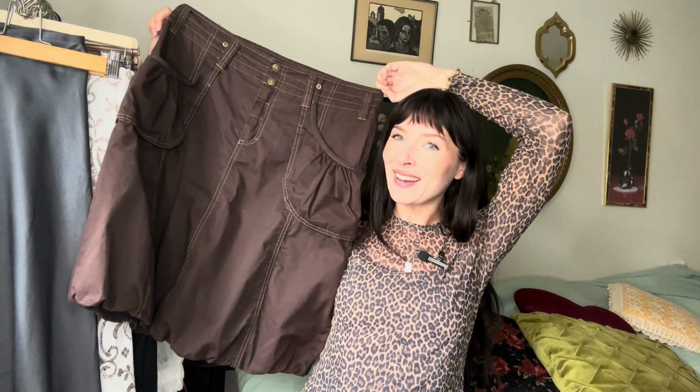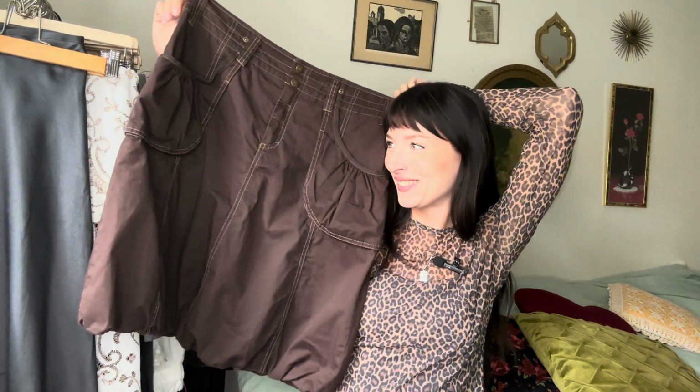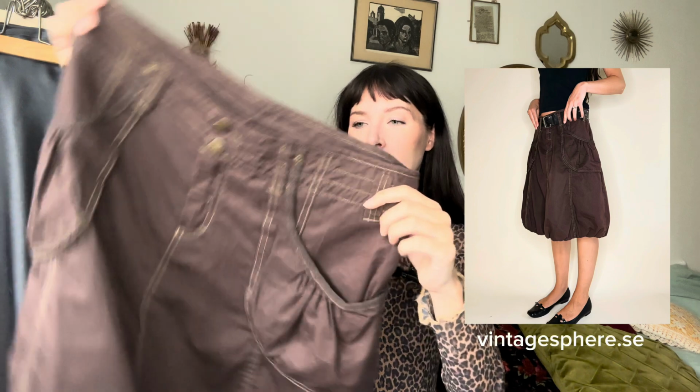Next, another skirt moment. Oh, I died when I found this one. I love this pose. That's so weird. Brown midi bubble hem skirt, cargo style. And these are really popping off at our shop, Vintage Sphere. So yeah, this one is too big for me. It's a size 40. So you'll be seeing this baby really soon at Vintage Sphere.